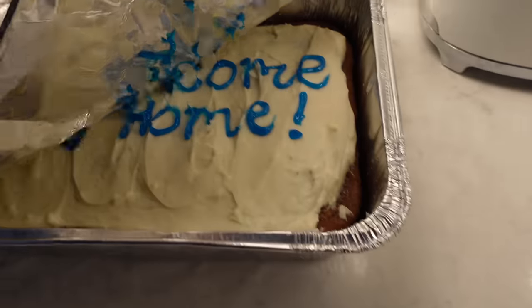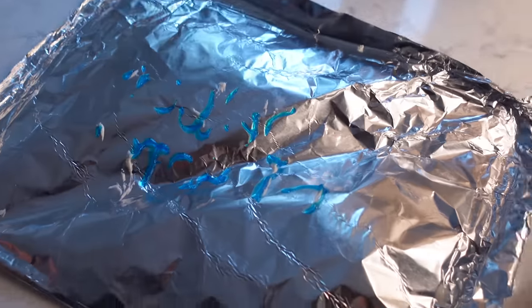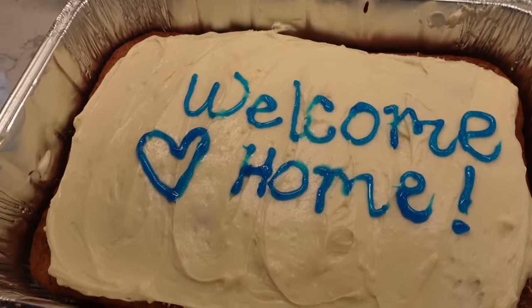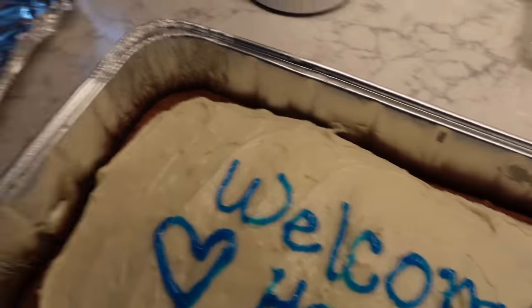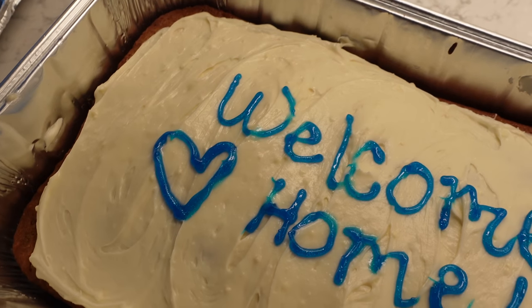Let's see how our cake did. Oh no! Oh no! Okay. Oh my god. Okay. This cake is so shallow. How did that come off? Okay, I'm gonna have to fix this. Oh my gosh.